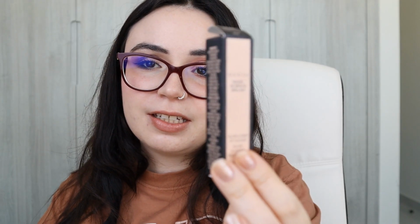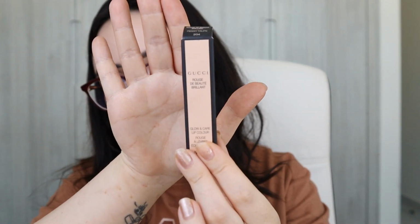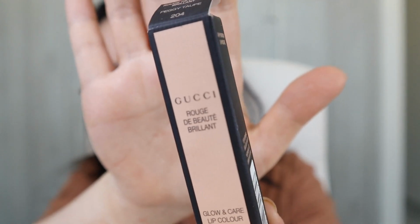I just can't. The next one is not a lip balm. It is a proper lipstick. It's a shiny lipstick, and this is from Gucci. Just look at the packaging. Oh, it's just so cute. I haven't thrown this away because the packaging is too cute. How cool is this? Looks so elegant and fancy.